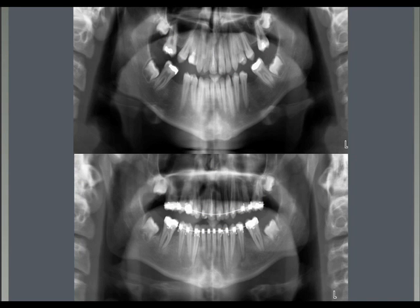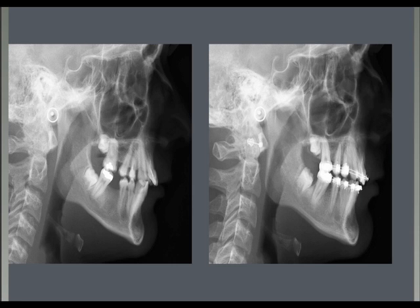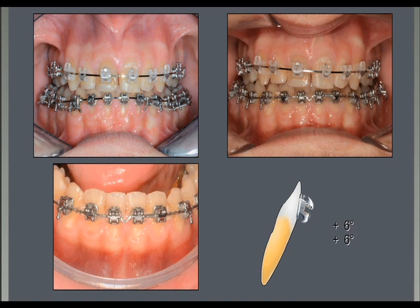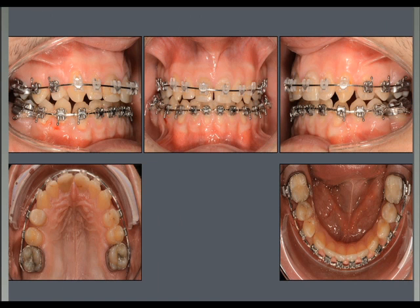At this point, we have re-evaluated the cases. We have taken a new set, and we have seen that we were losing anchorage a little bit on the lower incisors. So at this point, we have taken the lower brackets with the CCO prescriptions of -6. We have rotated the brackets upside down in order to have a +6 torque and be able to increase a little bit the anchorage in the lower anterior area. And at this point, we've finished the case, as you can see here.